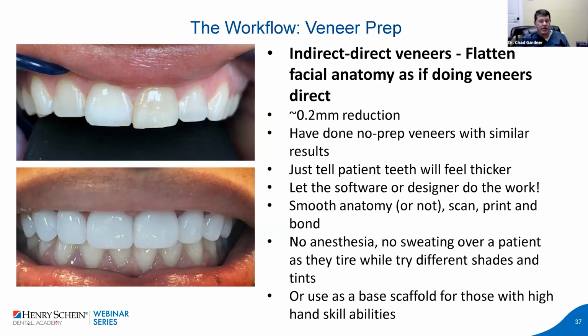Just tell the patient the teeth are going to feel a little thicker. Let the software and the designer do the work. Smooth anatomy out of the tooth or not. Scan it, print it, bond it. That's it. Rarely any anesthesia, unless you just got that patient that's super sensitive and can't stand that triple zero cord. Sometimes we don't even do any cord.